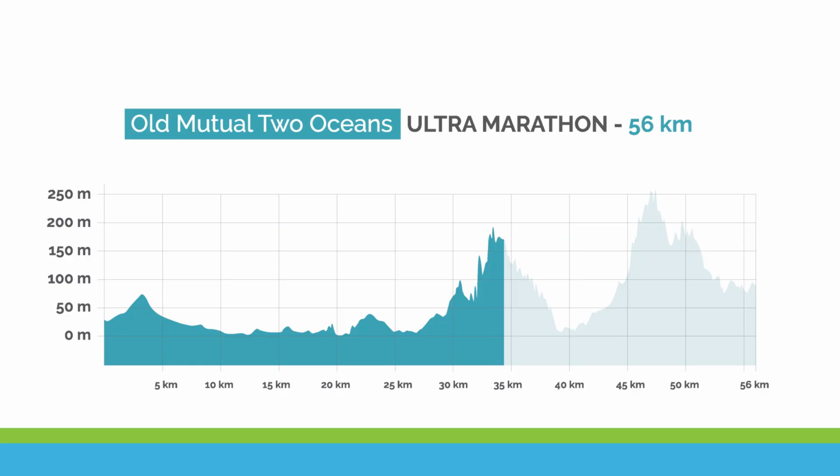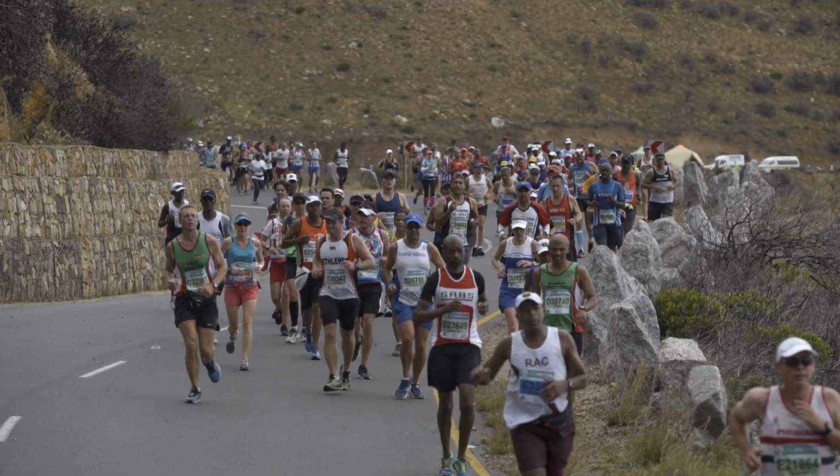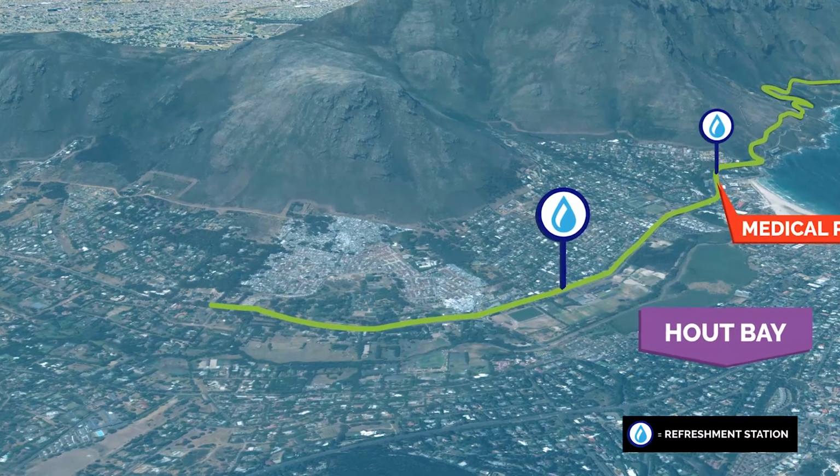From the summit of Chapman's Peak, you will descend 4 kilometers into Hout Bay, where there will be a real temptation to let go and fly downhill to make up for some lost time. But remain vigilant to your pacing strategy. Once you pass the marathon mark soon after Hout Bay, you will be on to the major challenge of the day, the climb up Constantia Nek.